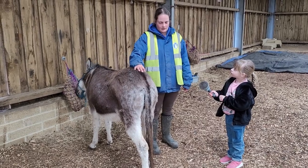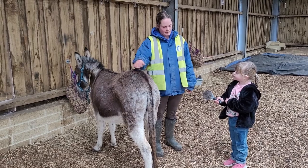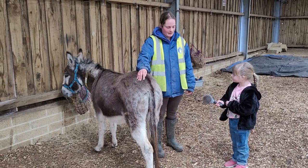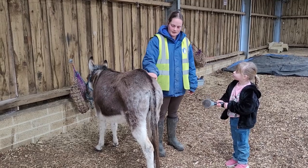Unlike horses, donkeys are not waterproof, so we can't wash them because they get really, really cold, and they can get hypothermia really easily as well. Okay, so in the winter, that's why we keep them in.